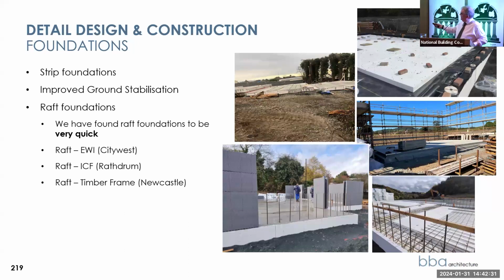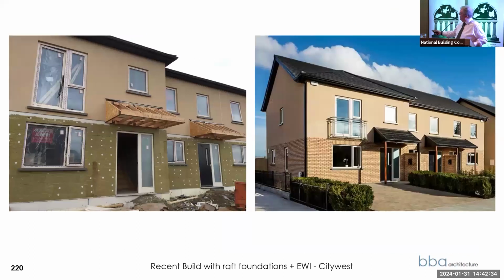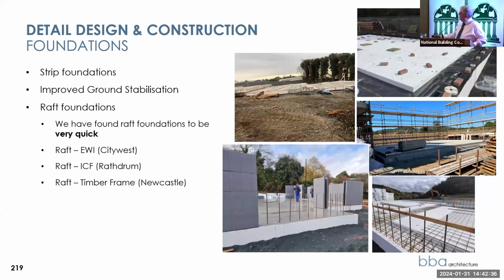We've used raft. This is here. Oh, sorry, back lens here. Here with ICF, and we've recently with a contractor from the west, from Limerick, who would not pour strip foundations. We wanted to use strip foundations, used a raft and timber frame, and again, it's very fast, and I think I'm converted. And there's a further slide there, and the slide on the left there is just insulated precast slabs from Crea Concrete in the north.